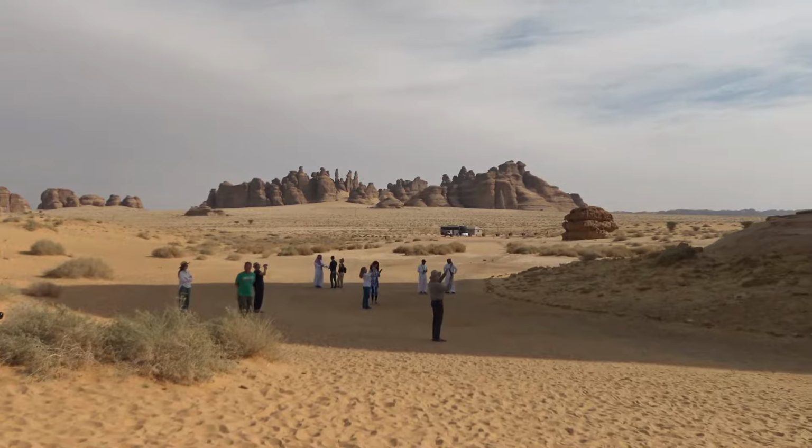So basically we call it the unique because it distinguishes itself from all the other tombs that we have in Hegra. And the best time to visit is the afternoon, isn't it? Exactly, where there's the shade over here, not the other side.